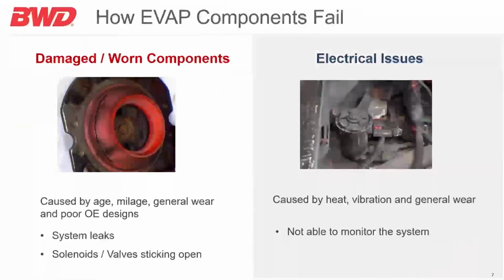So real quick, some of the most common reasons why these fail, obviously caused by age, mileage, general wear, and also poor OE designs. I think Jesse's going to allude to some of the things that we've done to fix those OE design flaws. But, at the end of the day, damaged and worn components are going to happen, especially with that high mileage, right? And when that happens, if a diaphragm is cut or a diaphragm is weak, you're going to have system leaks. You could also have solenoids and valves sticking open, and that's going to cause a leak as well.